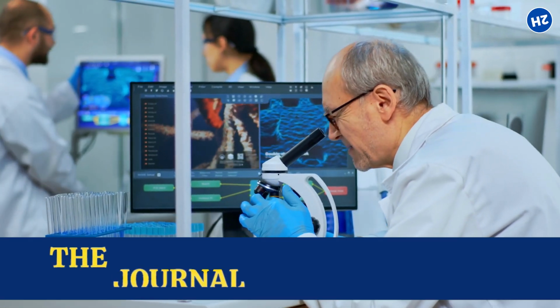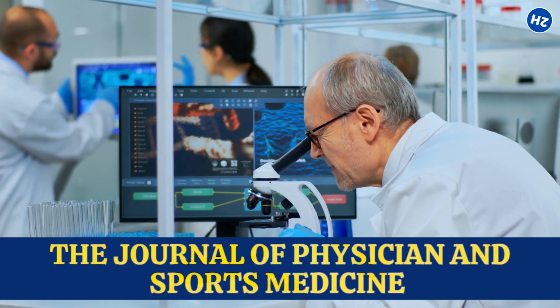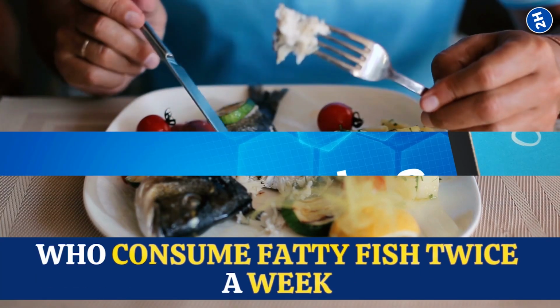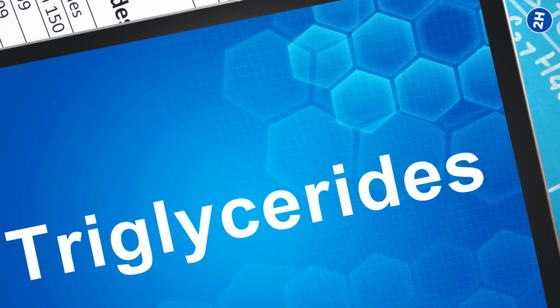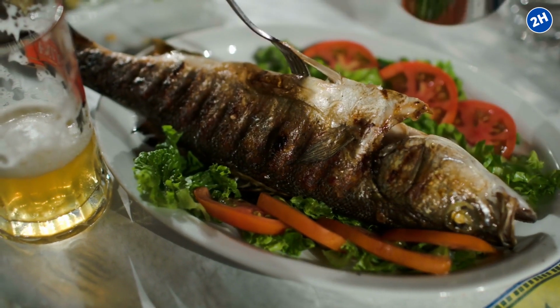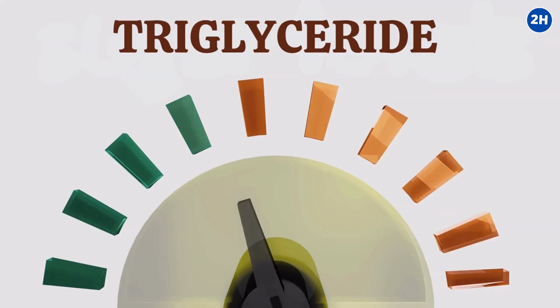A study published in the Journal of Physician and Sports Medicine did some digging and found that people who consume fatty fish twice a week saw a significant drop in their triglyceride levels. That's right, just by enjoying some delicious fish, they managed to keep those triglycerides in check.